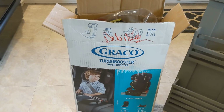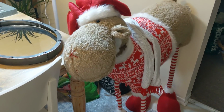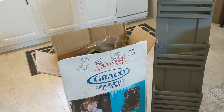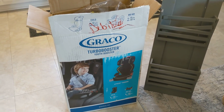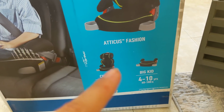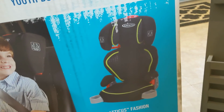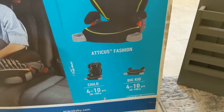Starting with this. This actually came from the same store as this mousse, but on a different day. It was actually the next day, and the trash had come, but they had already started filling it up. So this is a brand new Graco Turbo Booster seat for kids ages 4 to 10. So it's actually for like older kids and bigger kids. It goes up to 100 pounds, but it does have the high back. So it has the high back, and then it can transfer to like just a little booster seat.